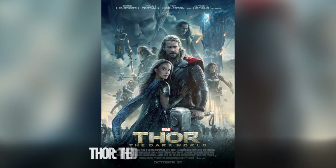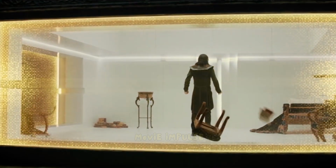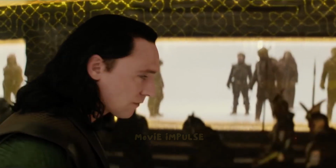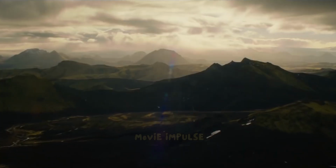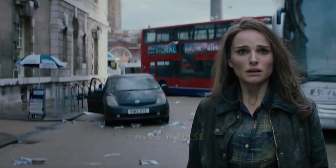Moving forward, we have Thor: The Dark World from 2013. Thor returns to Asgard to confront the Dark Elves, led by Malekith, who threatens the entire universe. This movie dives deeper into the cosmic side of the MCU and sets the stage for what's to come.